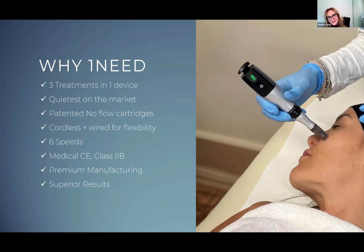With this pen, it is so quiet. It's the quietest pen on the market. It has that no flow, no cross contamination. It is cordless as well as wired for flexibility. So it's got a 2 meter, I think, cord length, which is insane. And it can hold 20 treatments on full charge. So you can do a full 20 treatments without a cord. It's got 6 speeds. So no matter whether you're an experienced therapist and you like to work quickly, or whether you're a junior and new to this, there's a speed that's really suitable for all levels of skill.